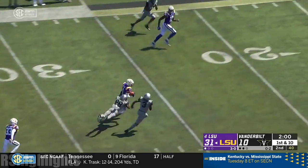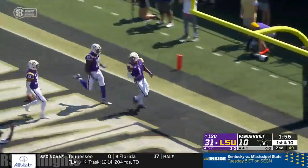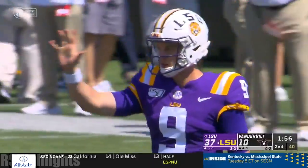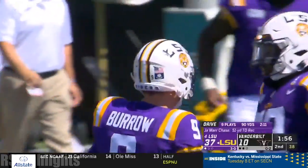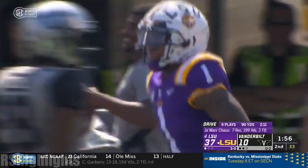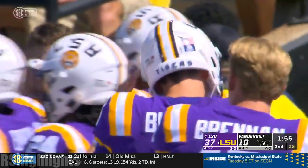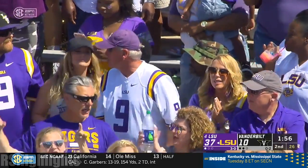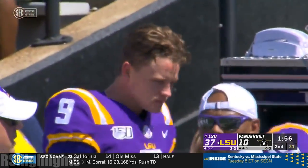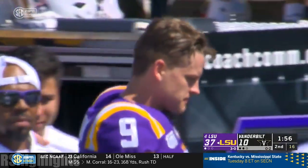It's Ja'Marr Chase again. Chase will take it to the house. A 51-yard catch and run for Ja'Marr Chase. Second score of the day. I mean, he's so dangerous with the ball in his hands, but one of the reasons is this wide open at the line of scrimmage. He makes a great move on an in-breaking route, fakes outside, comes back inside, creates the space, and again, yards after the catch.